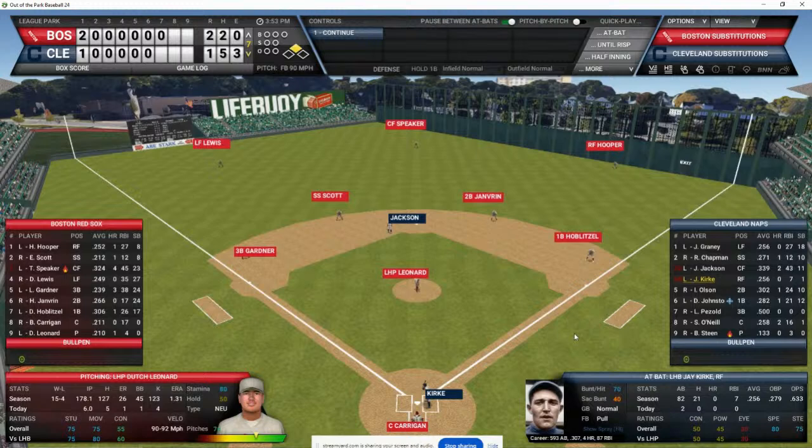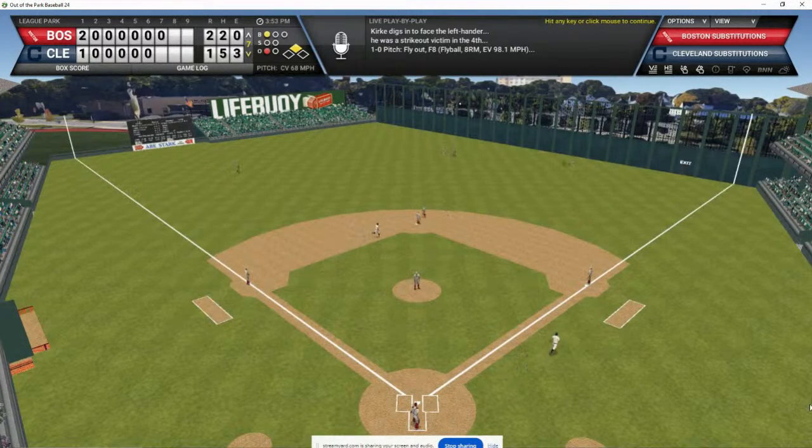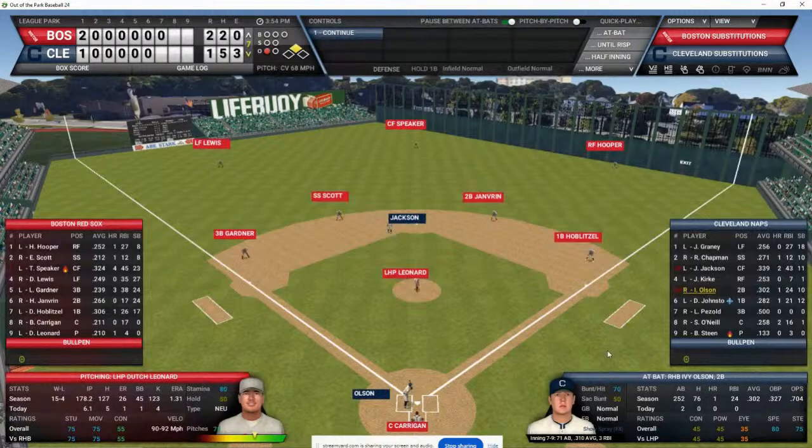Here we go. Red Sox leading 2-1. Leonard now to face Kirk, 0 for 2 on the day. Jackson at second. Wouldn't be surprised to see this number four hitter lay down a sacrifice bunt. He attempted one earlier in the day. Here's the pitch. But he fools everybody and swings away. Fly ball to center. Speaker has it. No advance by Jackson. He's got to go back to second as Speaker gets the ball into the shortstop, Everett Scott. One down.